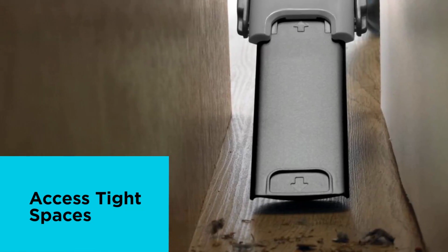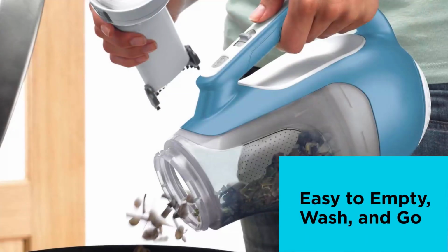For those seeking a reliable car vacuum that balances power and convenience without the constraints of a cord, this BLACK+DECKER is a great option.